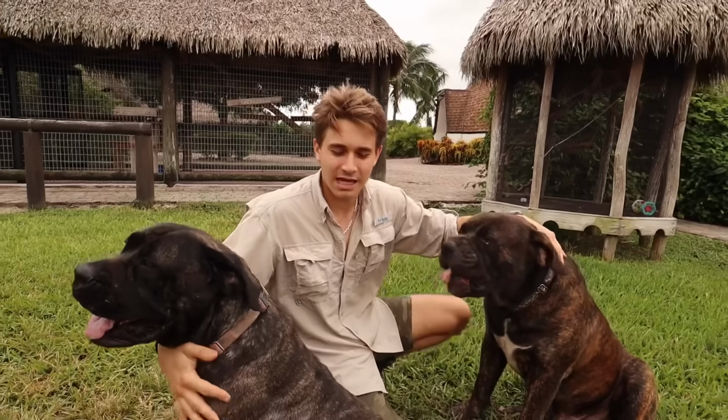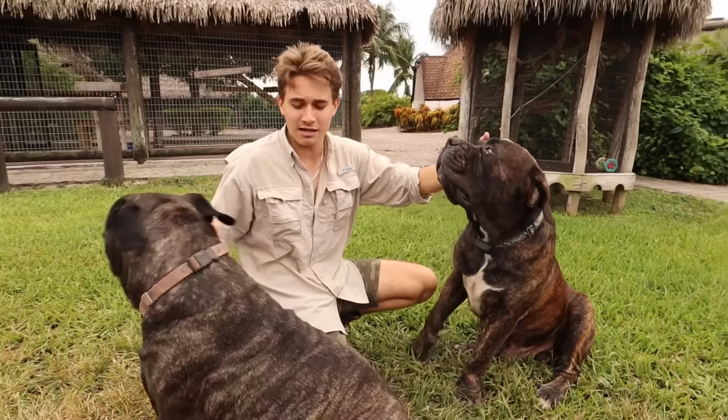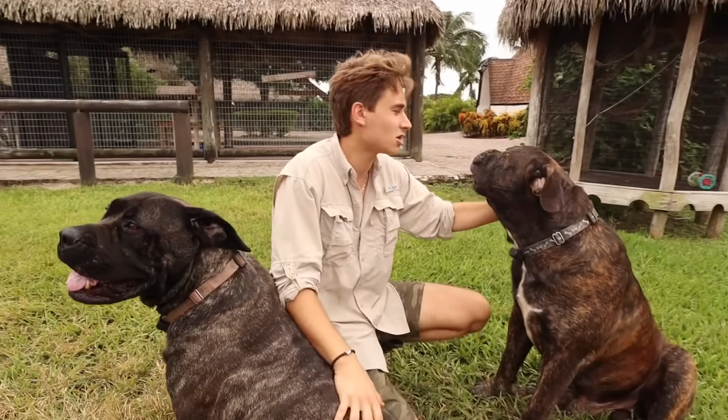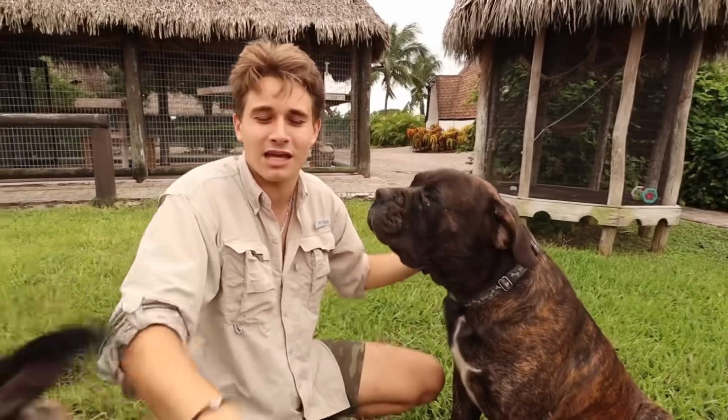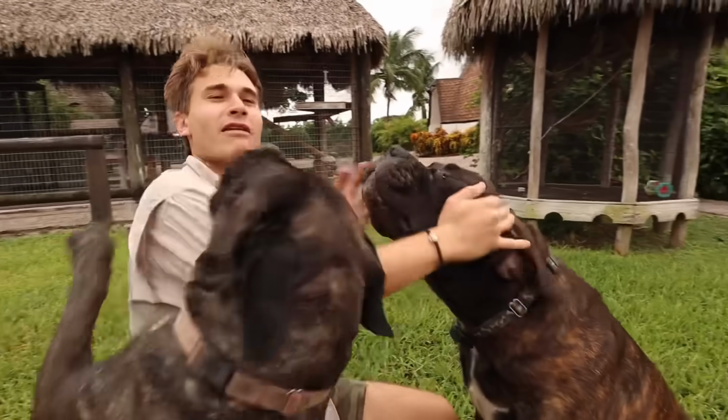It's a dewormer which takes care of all of the internal and external parasites, but even though you give those preventatives, it is also good to give them a check to make sure the medication is working, because even though you give these medications, they still can get the occasional tick, the occasional flea. So that is why we check them out every single day.